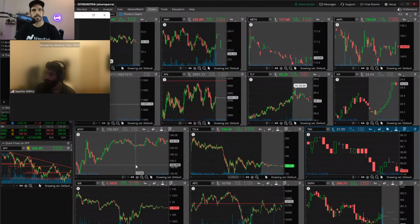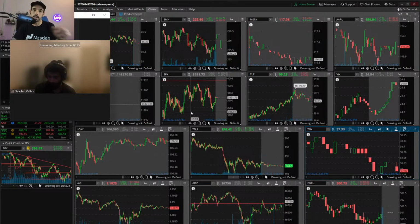You guys cannot be taking trades without following up on the DXY. Extremely important. And why? Because this is the US dollar. And why is the US dollar important, guys? Well, because 40% of the revenue of the companies that trade publicly here in the US stock market is being made overseas.